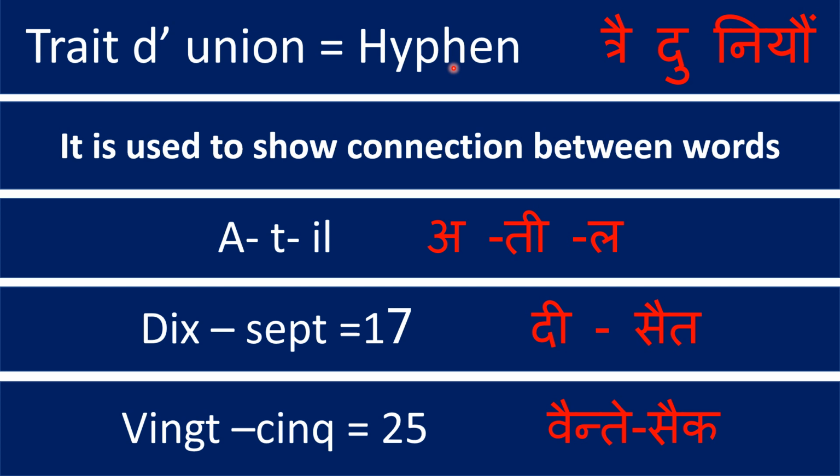Now, where is a hyphen used? It is used to show connection between words. It can be two words, it can be more. Here the first example is a-t-il. Now this is actually one word, a verb. Because of this hyphen, we are not going to read it as a, t, il. We are going to read it together as a-t-il. A-t-il.